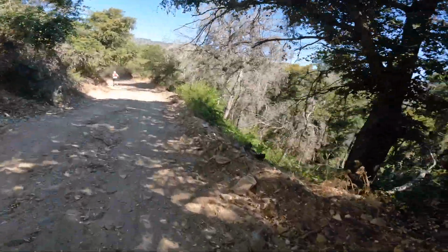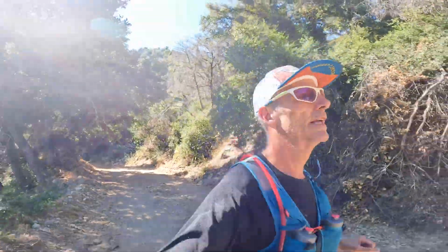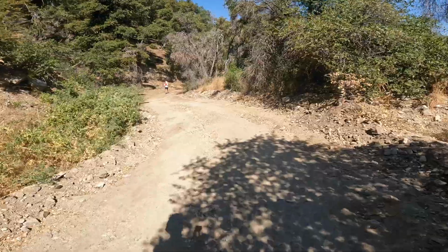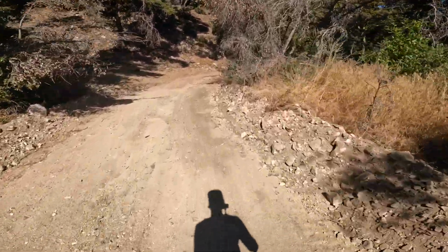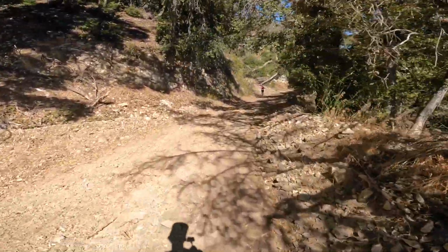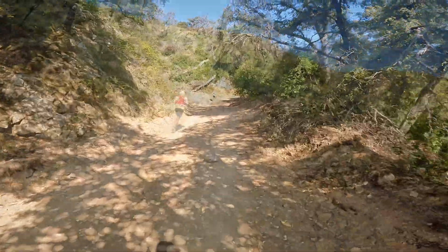I feel like West Fork could be about mile 70. It's really hot, descending into this canyon. Thankfully we get a little shade and the road's in good shape. It's not too bad.